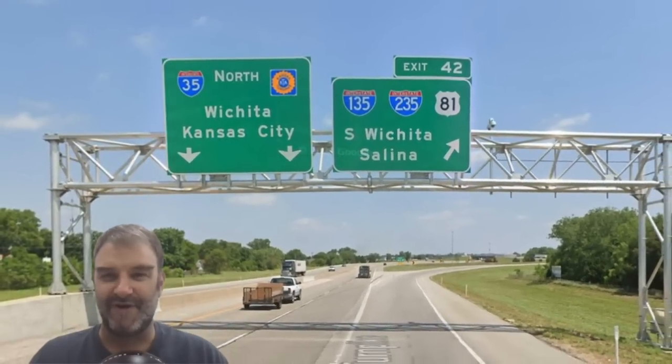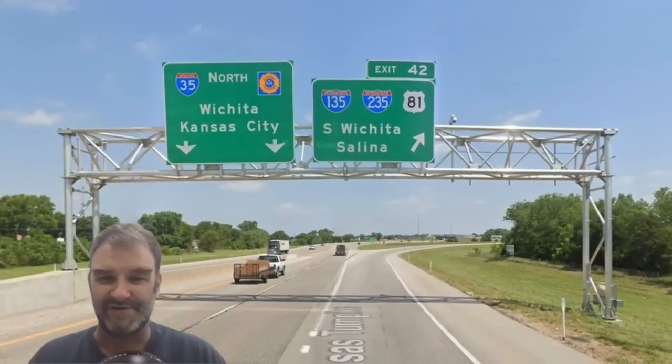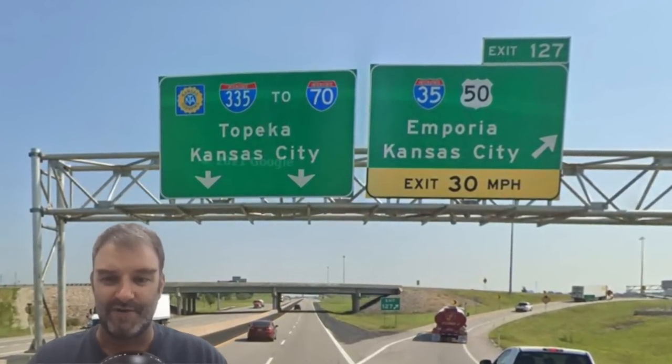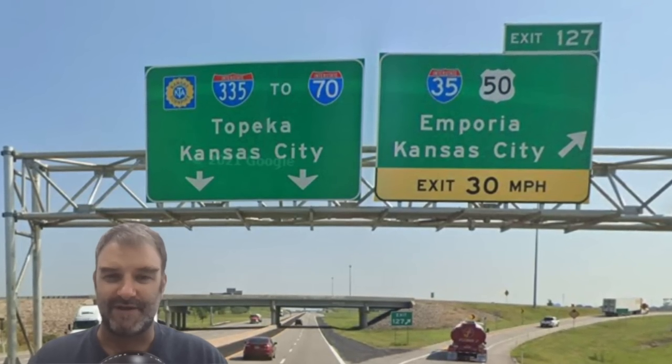Putting Wichita on 35 is just trying to get more toll money out of people, because everybody going to Wichita is getting on 135 or 235. This one's fun because we have the same primary control city on both roads, Kansas City, but we do have secondaries to differentiate them, so I think that's a good job there.